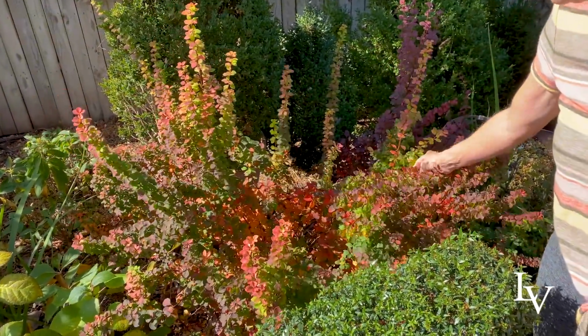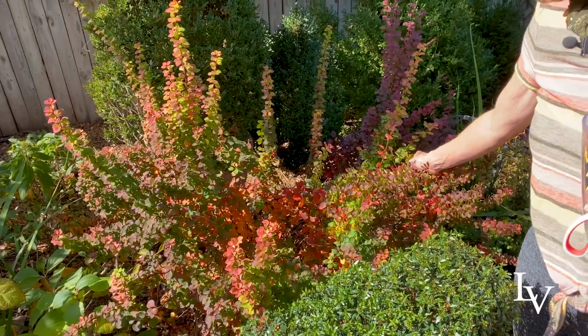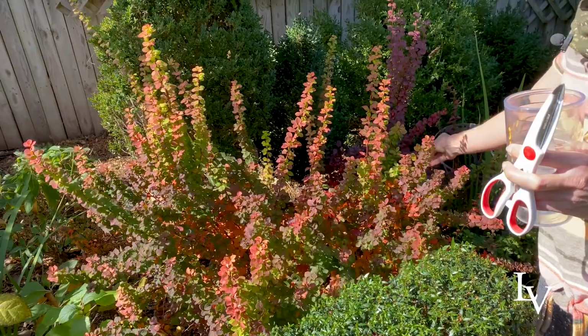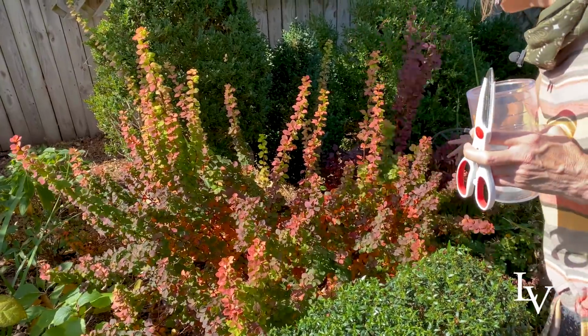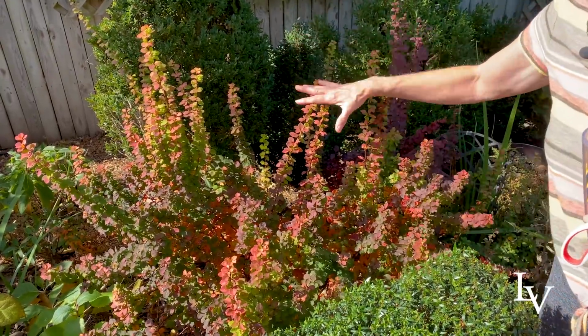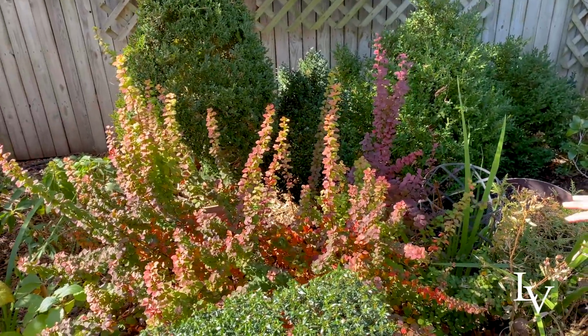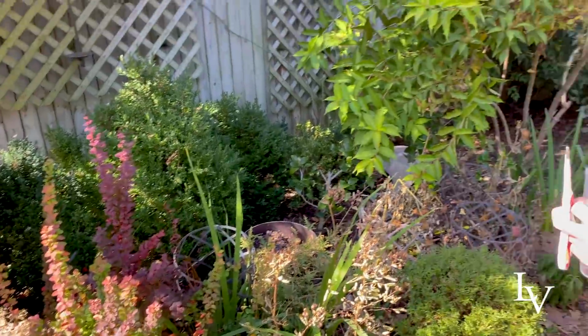Isn't that just incredible? Some of it looks almost fluorescent. And these are both golden barberries and orange rocket barberries. That's a Southern Living plant, and they really do amazingly well in the heat, and then they turn that fabulous, fabulous color. So come this way if you would.